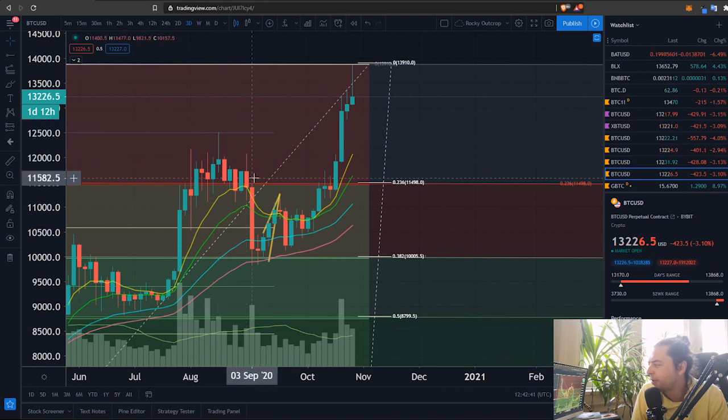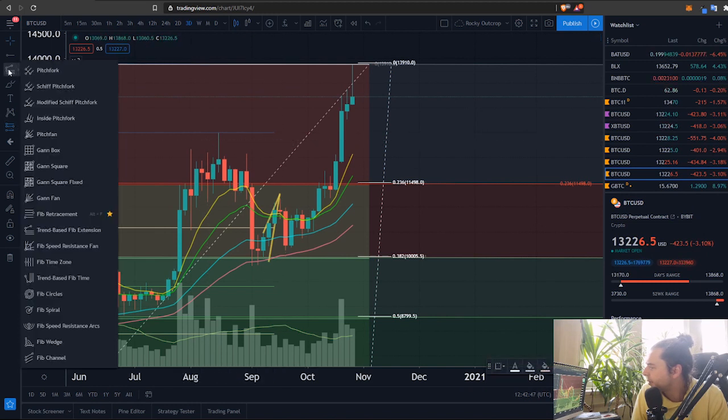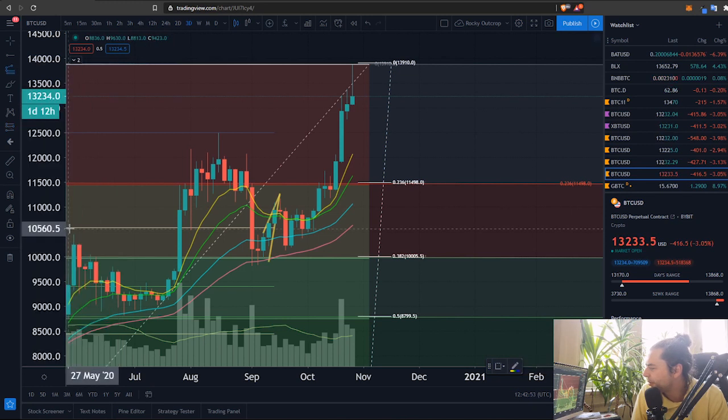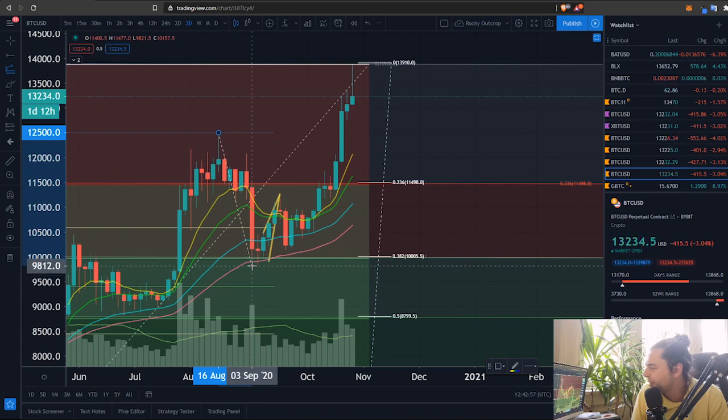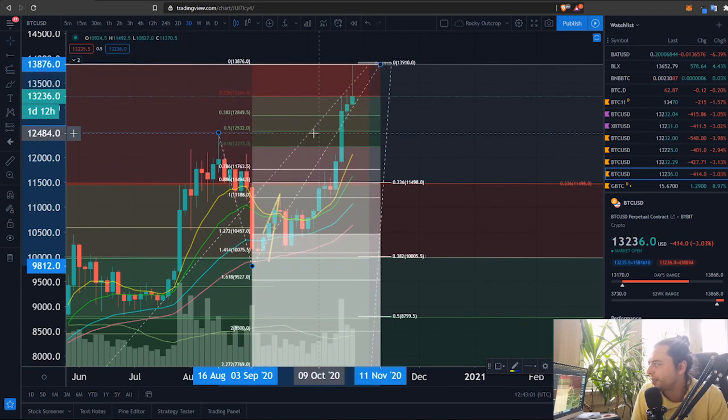Let's just quickly look and see if we were to do a trend-based Fibonacci retracement. Of course, we already know how this kind of looks because we've done it so many times in the past using various Fibonaccis. But let's just pop this on here using the latest information.